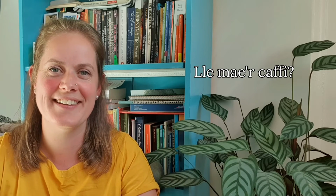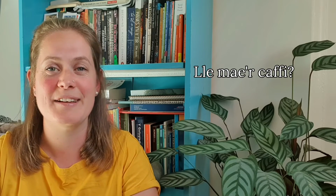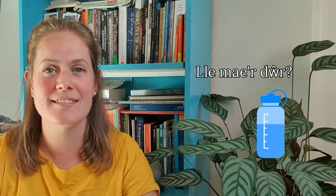Some other things we learnt were a map. Do you remember the word for map in Welsh? Yes, map. Where's the map? Lle mae'r map? And do you remember the word for water? So water in Welsh is dŵr. Where's the water? Lle mae'r dŵr?